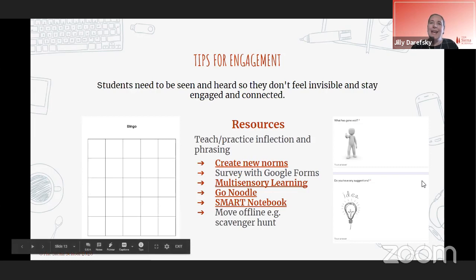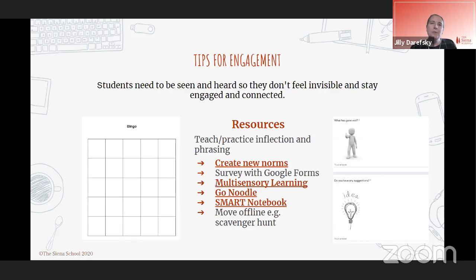You may poll students using Zoom as a warm-up to see what they remember from the previous lesson, or use a polling system like Simon demonstrated earlier. And don't forget to move offline as well. For example, engaging students in a scavenger hunt where they have to find objects that begin with a particular sound.